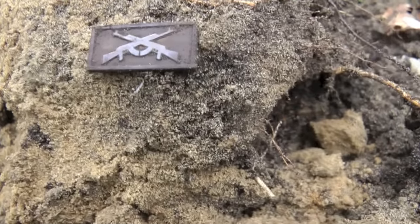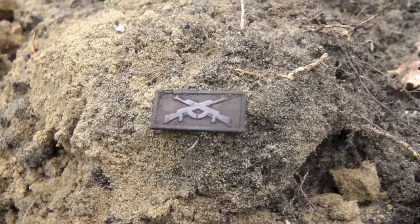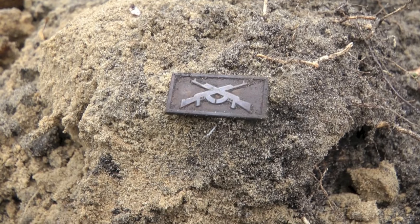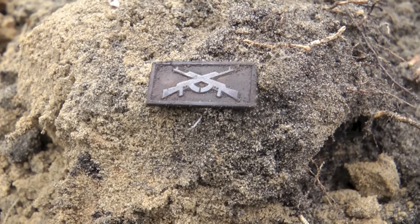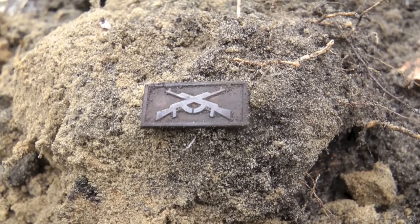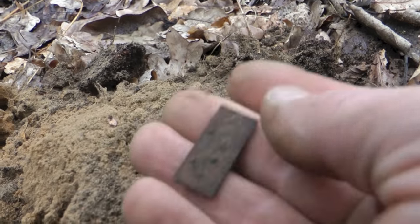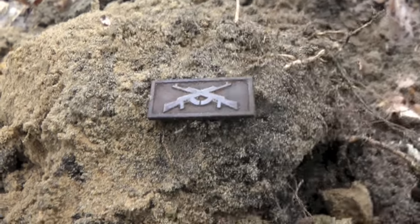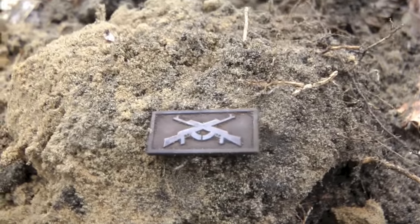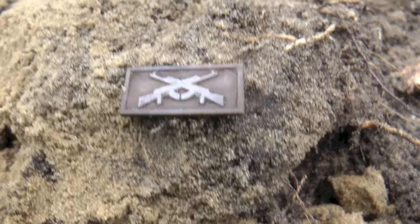That's beautiful. I guess it's modern, because the AK-47, as we might well know, was put into rotation. The Soviet Army was supplied with the AK-47 in 1947. So this is a rifleman's badge, and it's interesting because it's not aluminium like usual. The Soviet badges are aluminium, but it's brass, and it's kind of beautiful. All right, moving on.